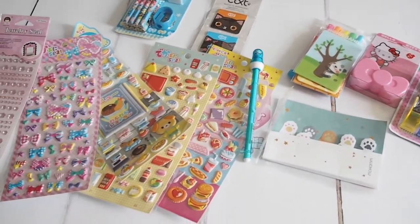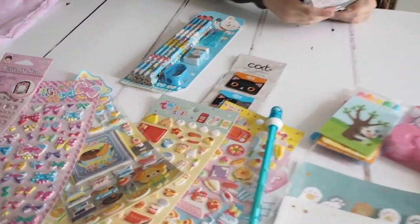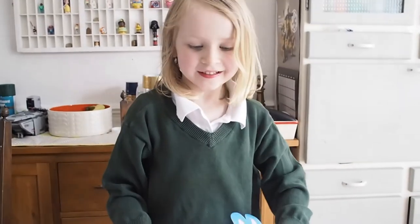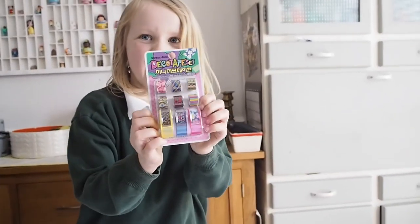So what's your favourite item? This, all the food. Yeah, the food stickers. Carrots, I want to eat them. Ooh. My favourite. What are you taking for your craft cupboard then? Everything. Sellotape. Oh, I love those tapes.